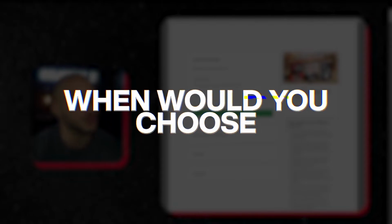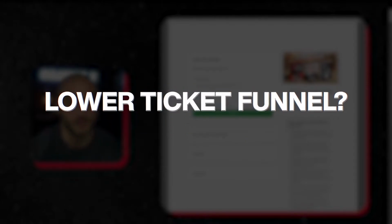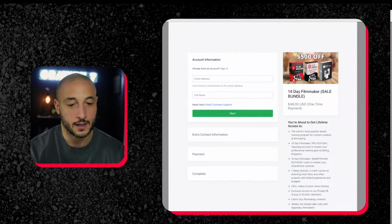When would you choose a lower ticket funnel like this? Well, there's pros and cons to it, okay? I'm going to break down that for you now. The pros, if you choose this type of funnel, is it's the nearest thing that's going to work on autopilot.